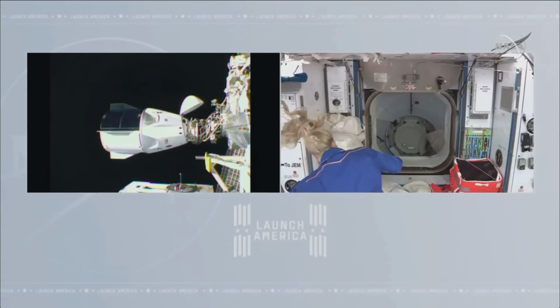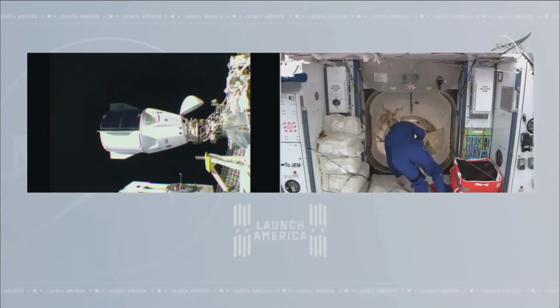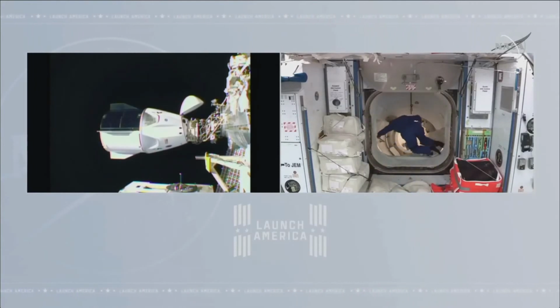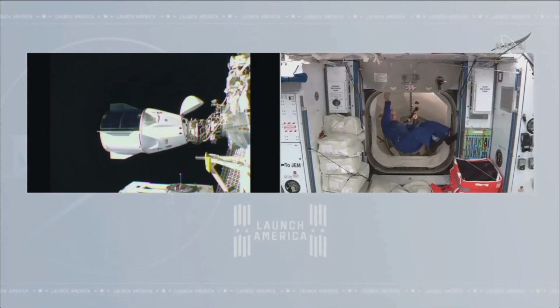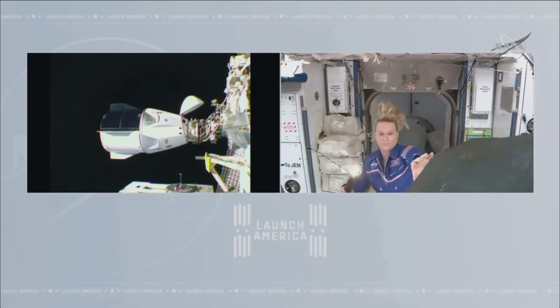Kate Rubens is talking with our Capcom Megan Levins, who is a trainer. She was saying that letting that air into the vestibule was a little bit louder than she expected it to be. But she did let in 75 seconds of air, beginning to pressurize the vestibule, that space between the A-Pass hatch on the station and the Crew Dragon hatch.